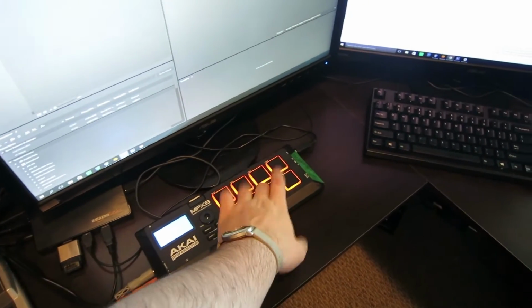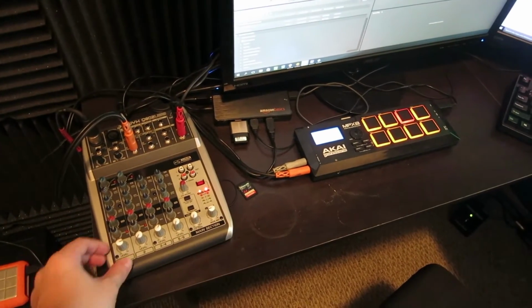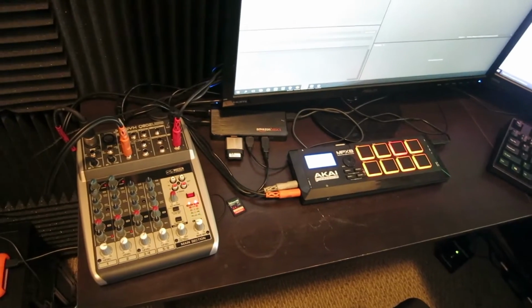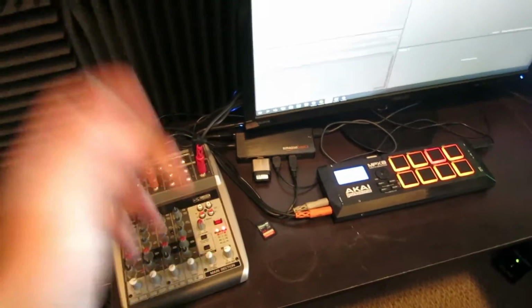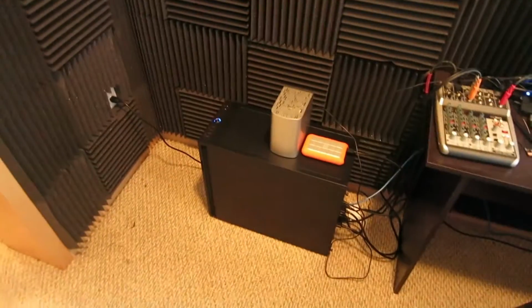And then over here I've got this soundboard thing, the sample player, and then I have the mixing board that pulls in both the microphone and the soundboard. Of course, you can't hear any of that because it's all playing into there. But that's the setup that I'm using. This is kind of my mixing workstation, and then of course we've got the PC down there. This is my mixing workstation and podcasting area.